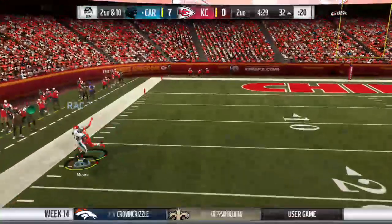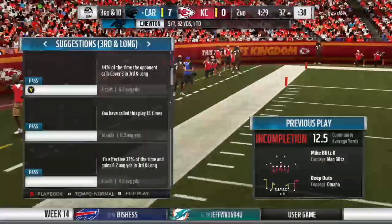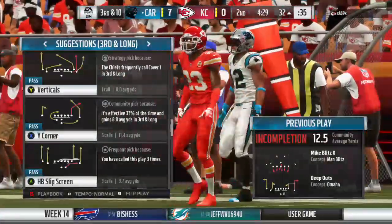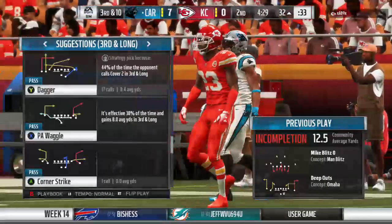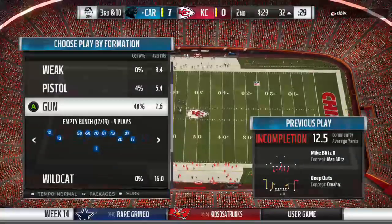Now Newton. And his throw is incomplete. Brandon, it looked like he had his hands on it for a moment, but let's face it, that was going to be a tough catch all the way because of the presence of the defense right there as he was trying to haul it in. Yeah, nice job to force the incompletion.